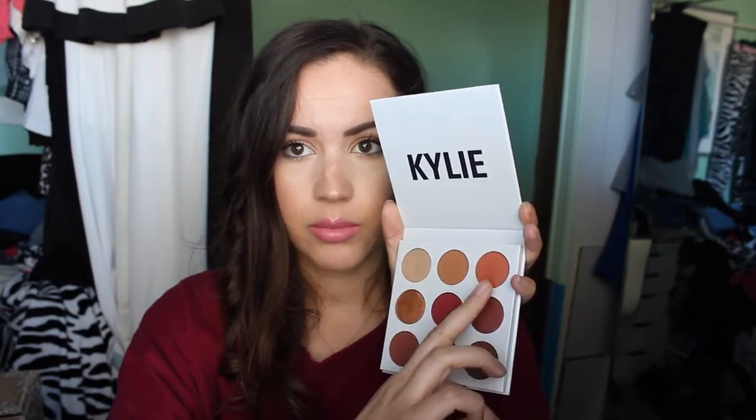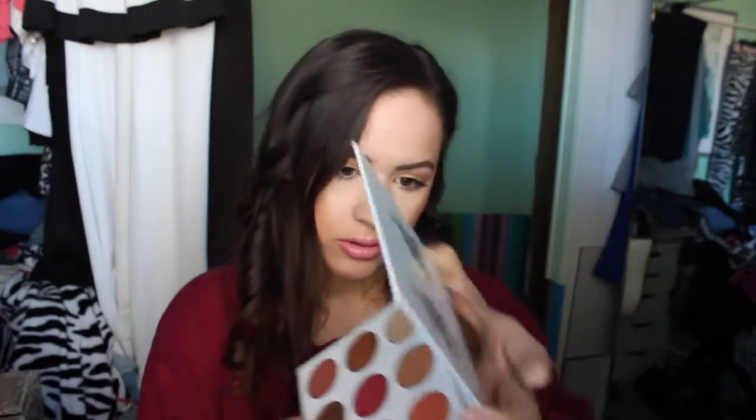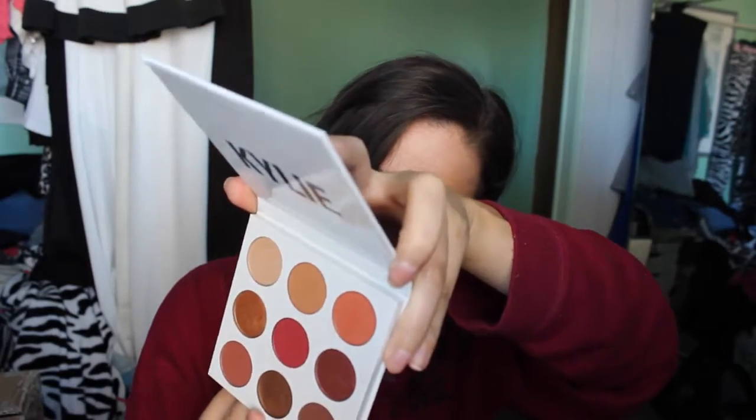There's probably only, let's see. Okay, there's 5 mattes in this one, and then 1 shimmer and 3 that are a little bit more shimmery than that. There's probably a matte, I want to say a satin, and 3 shimmers. There we go. But my favorite shade is this one right here. It is so pretty. It is called Penny. It's just the most amazing color ever.